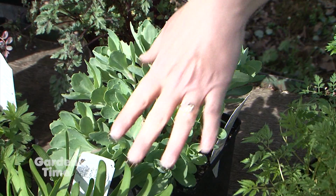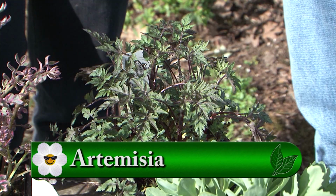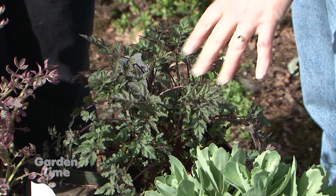And then another ferny plant. Again, I like textures, things that look like other things that aren't those. Sure. This is an Artemisia lactiflora group. A lot of people know the silver ones that are very drought tolerant. Totally different. This one is not drought tolerant. It's a sun lover, but it wants some regular summer water. But it's also a summer bloomer.